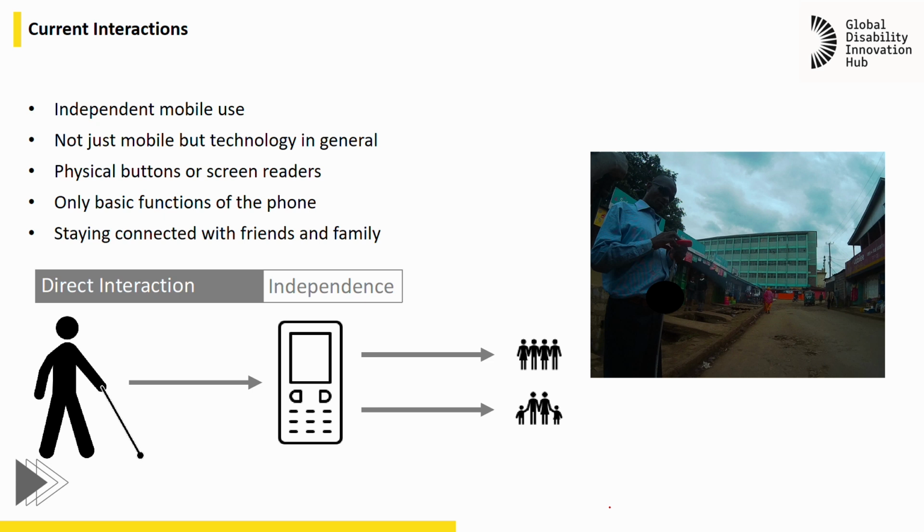So for direct use, they mainly used it. They'd saved 2 or 3 numbers. They had those on speed dial. That's what they used it for. And they could answer a call. So that was the main direct interaction. And when you spoke to them about what that meant, it meant I keep in contact with friends and family.